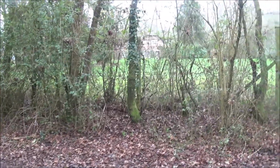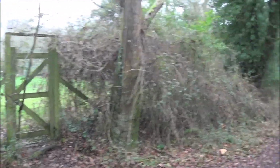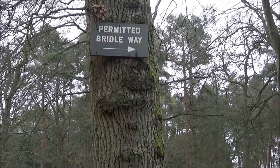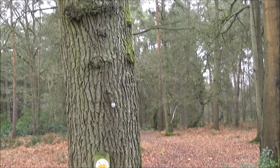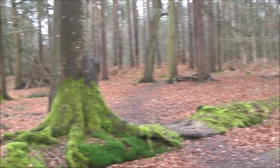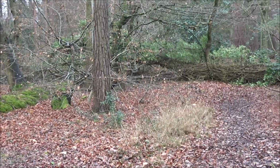At this point, with the very nice house and the gate in front of us, we're going to turn right, and at the T-junction of paths, we're going to turn to the right. Fallen tree at the moment, we'll have to skirt round, but that's not a problem.